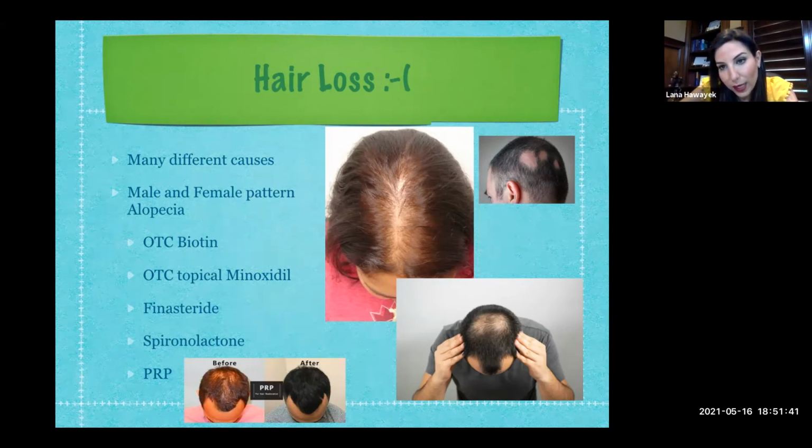The picture on the right upper, the very round hair loss, this is something different. This is alopecia areata, which is autoimmune. This one you can see in kids and adults, very different. I just put the picture so that we can see that there are so many different kinds and there are some systemic conditions that cause hair loss. Lupus can cause hair loss. Thyroid disorders can cause hair loss. I'm not going to talk about everything, but the most common one that I see is this male and female pattern alopecia. And so what do I recommend?